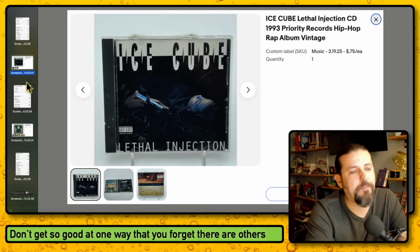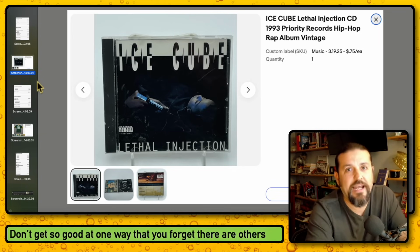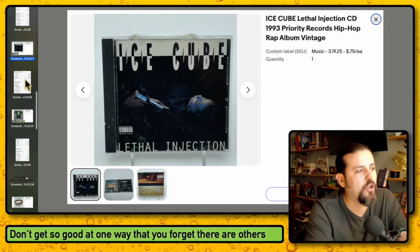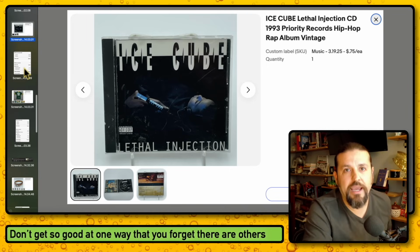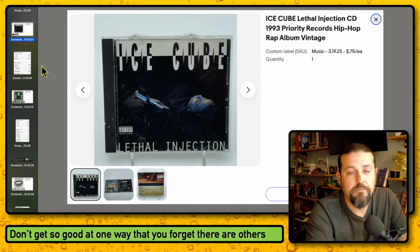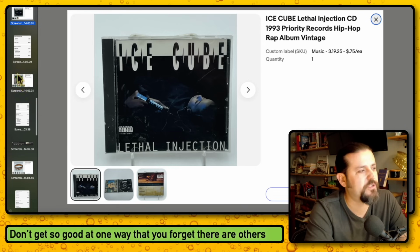Again, don't skip on media, especially when it comes to 90s hip hop. Right now, the 90s hip hop and rap is hot. Also, the boy bands and a few other like metal bands. But hip hop and rap, it's hot. So buy it when you see it. Make sure you test it. Make sure that it's good. And you can make decent money from it. Super easy to ship too.